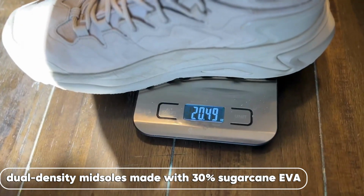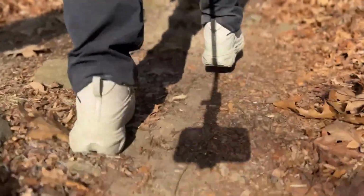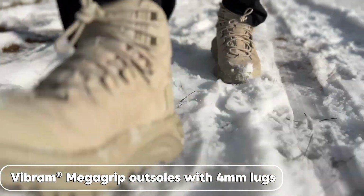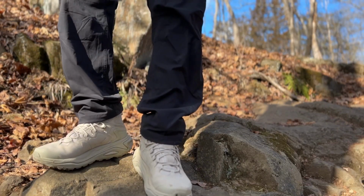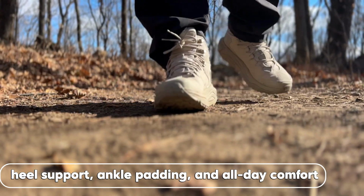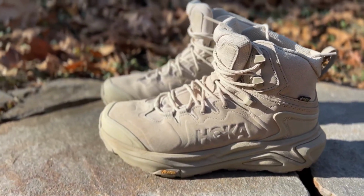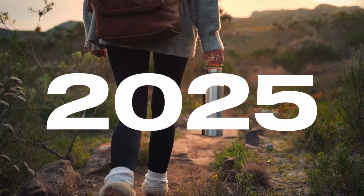The real magic is in the dual-density midsoles made with 30% sugarcane EVA. They absorb impact like a dream. The Meta-Rocker design gives you that smooth heel-to-toe roll, boosting speed and stability on the trail. And the Vibram Megagrip outsoles with 4mm lugs grip everything from mud to ice with confidence. Yes, they're a bit heavier and narrow in the toe box, but the heel support, ankle padding, and all-day comfort make the Kaha 3 a top pick, especially if you want a boot that performs on the trail and still looks great in town. And that's a wrap on the best hiking boots of 2025.